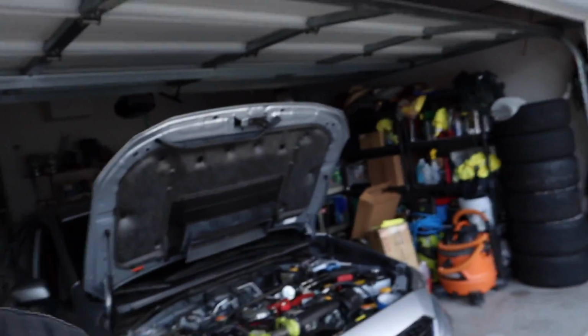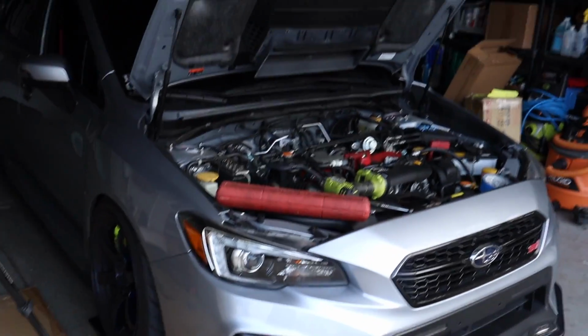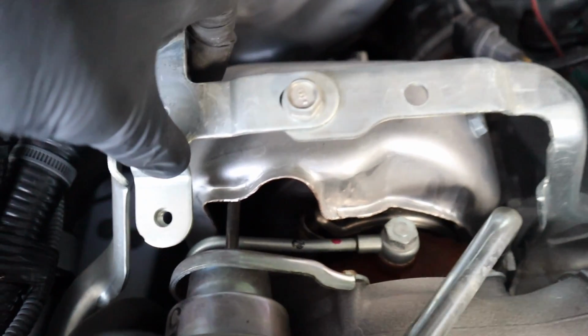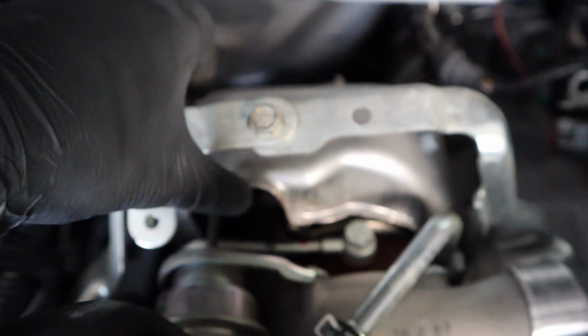My back is killing me already. I'm 6'2", so bending over to get that intercooler off just hurts my lower back so much. So this is the downpipe right here. Heat shield. Get this out of the way and we should have access to the bolts on the turbo.